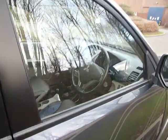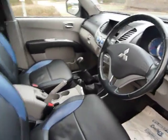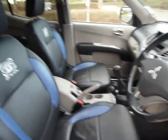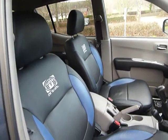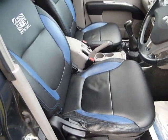Come around into the front of the cab now. As you can see, again, very, very nicely kept. A very, very clean truck in all. Got the nice Animal embroidered logo onto the leather interior, and the leather is in good working order as well.